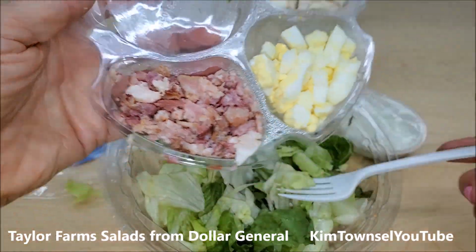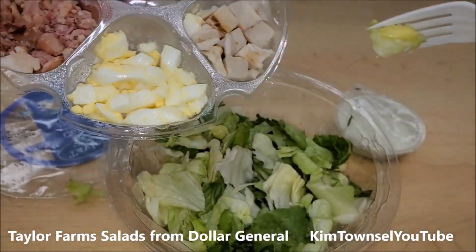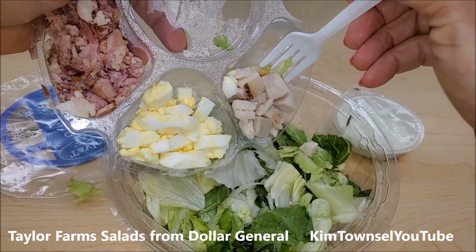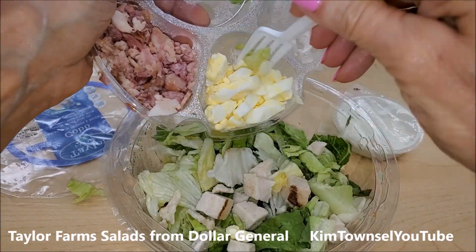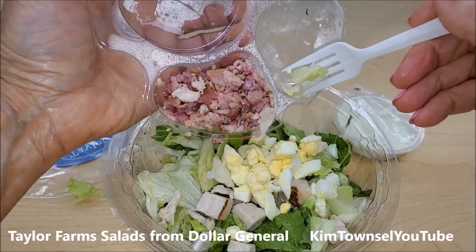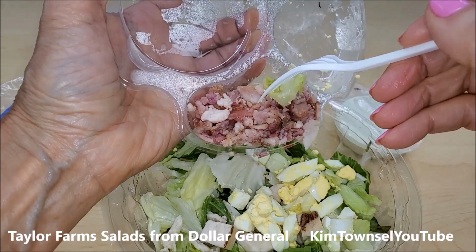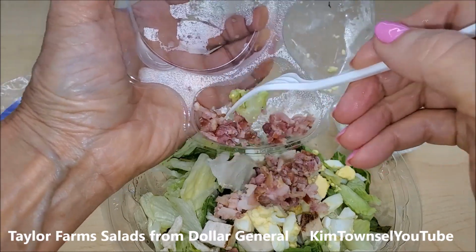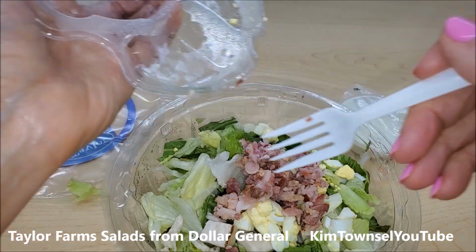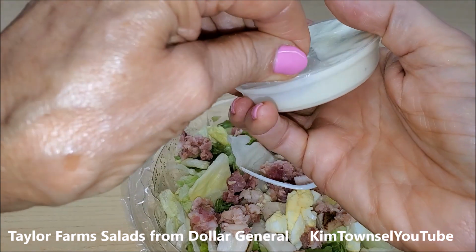Here's our meat and our eggs and our other meat. Cobb salad is not my favorite, but there's nothing really in here that I dislike. Just really kind of forget about a Cobb salad. There's usually better choices that sound more appealing to me.